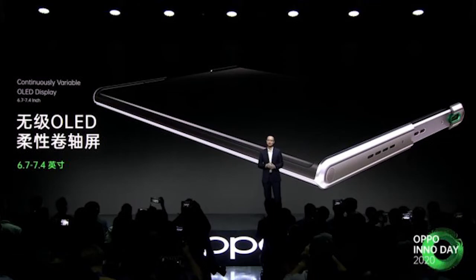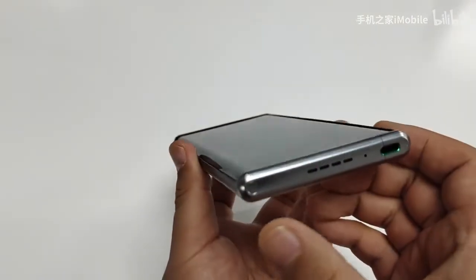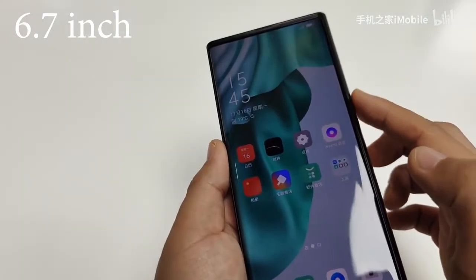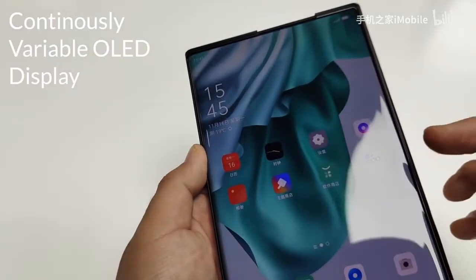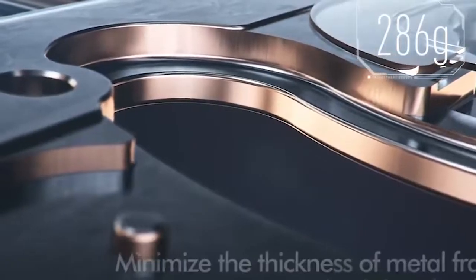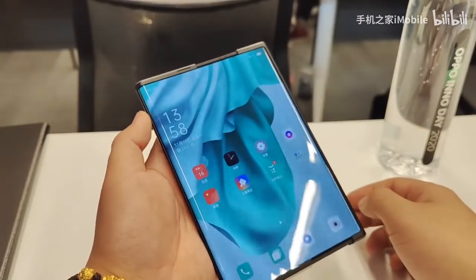During the Oppo Innovation Day 2020 presentation, the company revealed its weirdly surprising rollable OLED screen smartphone. The phone at normal state showcases a 6.7-inch display, and at the expanded state, it has a screen size of 7.4-inch. The smartphone uses what Oppo is calling a continuously variable OLED display. The screen expands with the help of a proprietary roll motor powertrain. A simple swipe gesture at the edge of the phone can be used to expand the screen.